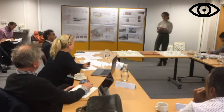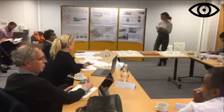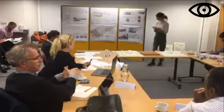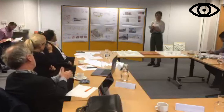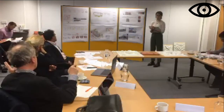I don't like the pitch roofs. I think the building that is already verging on too tall looks even taller with those pitch roofs. And I think it's taking a kind of cottagey, domestic language and putting it into a six-storey building, which we will look back and say is an absolutely classic New London vernacular facade.